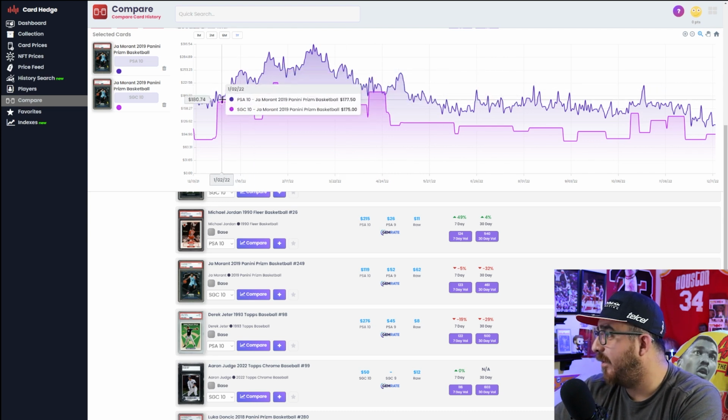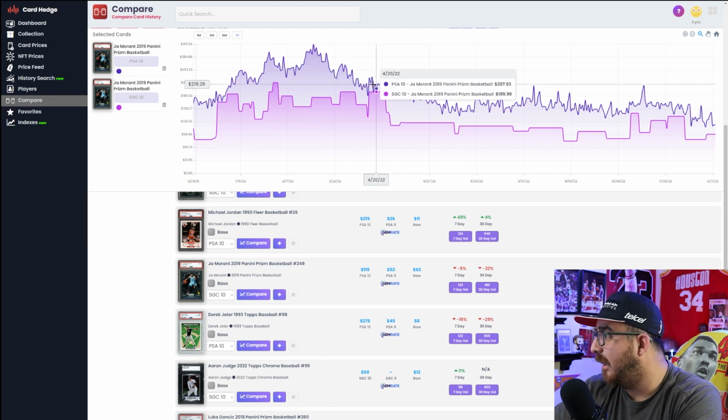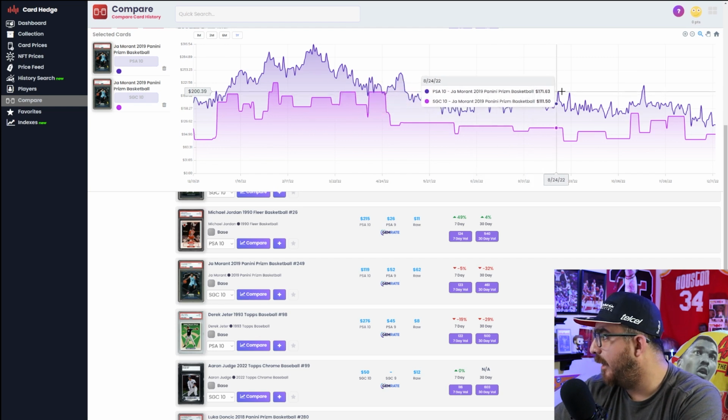So 175 to 177, couple dollar difference there. 260 to 222, so a $40 difference there. It's like a 20% difference. And then right around here, 199 to 207. So again, a couple dollar difference, relatively negligible. And then again, a bit of a split. Kind of got close together around about here, about a $30 difference. And then again, the split.